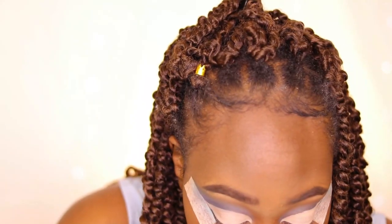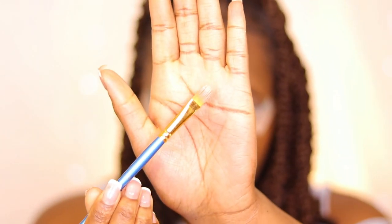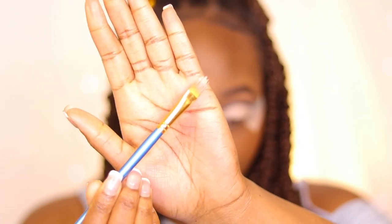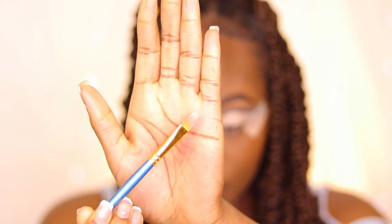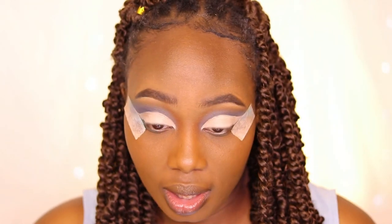Ooh. Get into her. You like her. I do too. One thing that's really been helping me with cut creases is using an actual paintbrush set. So I got this from Amazon. It's been working a lot. This brush does wonders. It draws the line perfectly.